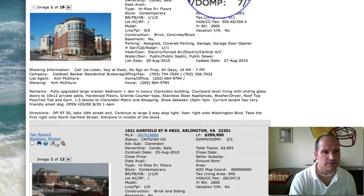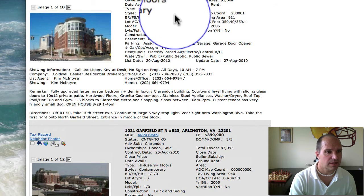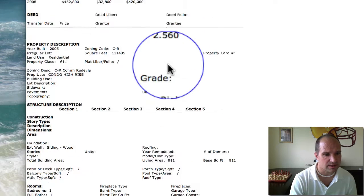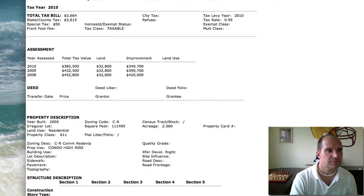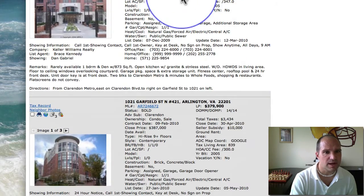The one we're looking for is active, 475, 911 square feet. We saw the photos on it already, so it is significantly large. Let's check the tax record and see if it truly is 911 square feet. Living area, 911. Okay, just making sure there's not an exaggeration there. Go to the top and let's work backwards.